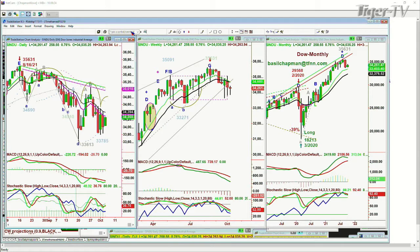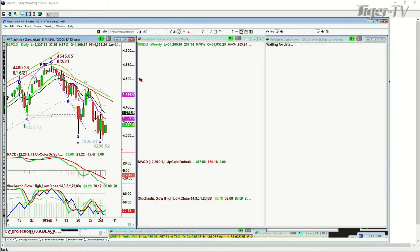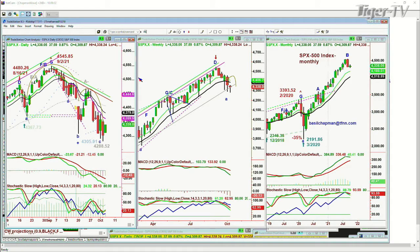Okay, let's get back to the story here with the S&P. The S&P also is up, so the Dow is up 0.76%. The S&P is up 0.87%, an even bigger percentage, but it's been underperforming. It made a lower low yesterday. And within that context, it's only a leg C to the downside.